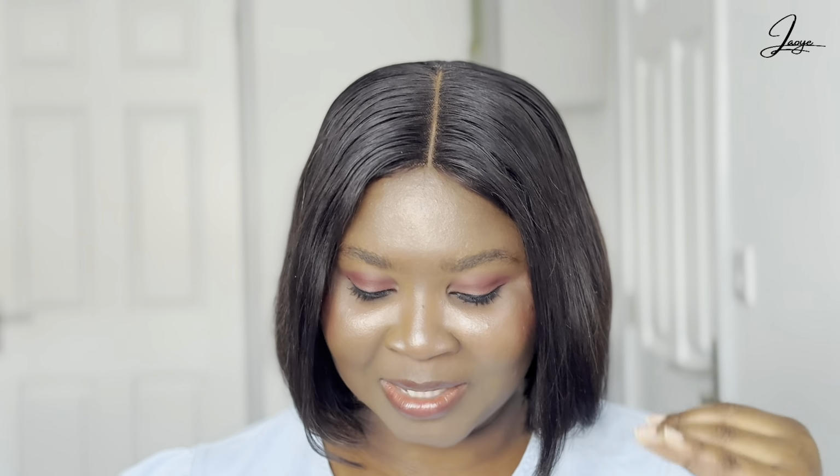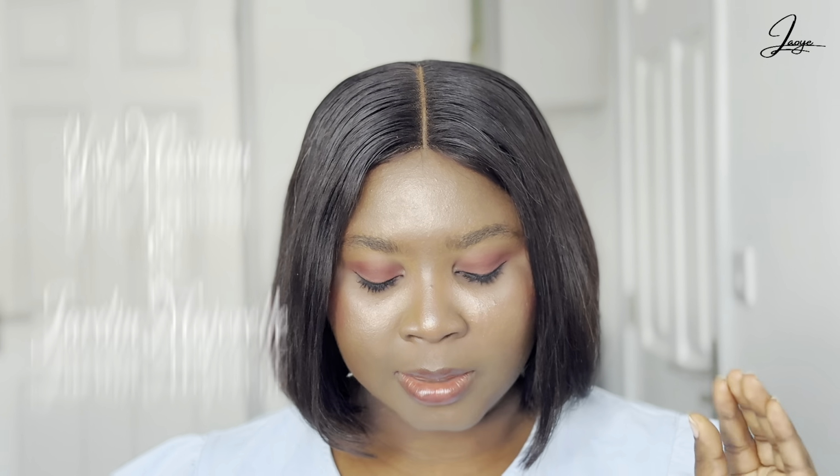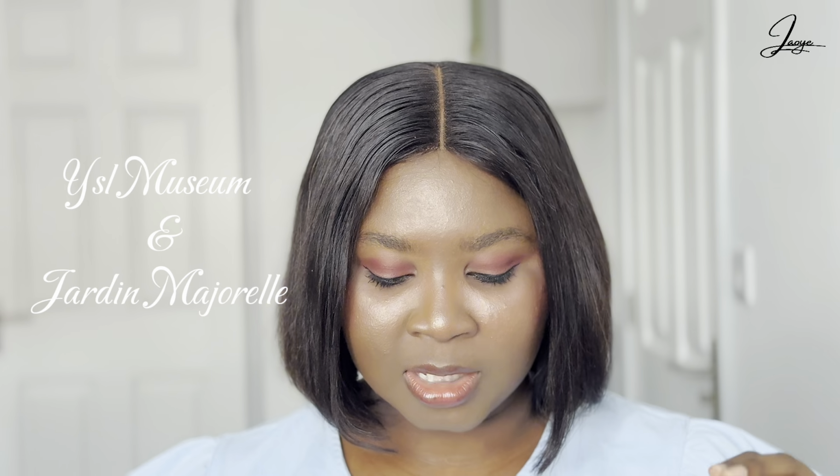That's for the food. I'm just looking through to see if I'm not missing anything as to Uzud Waterfall. Yeah, we are done with Uzud Waterfall. Now let's move on to the next activity, which is the YSL Museum and the Jardin Majorel tour. That's what I'll call it.